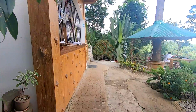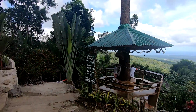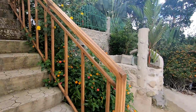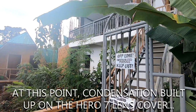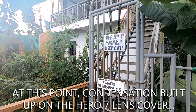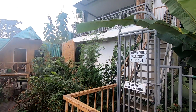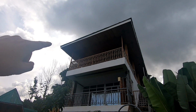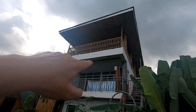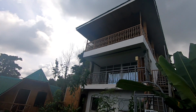Now we're gonna go up to the grand viewing deck. There's a nice little eating area right out here. Let's go up here. Off limits, authorized personnel only. Grand viewing deck is closed, no trespassing. The reason they told me is that I guess that used to be the grand viewing deck up there. I think that's somebody's house now. They bought it.